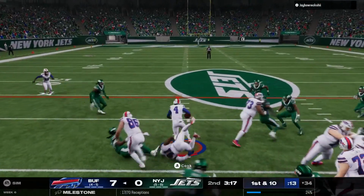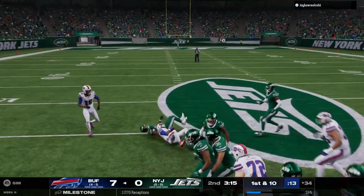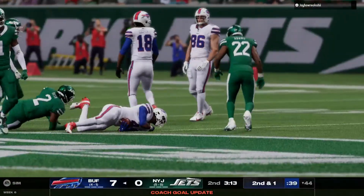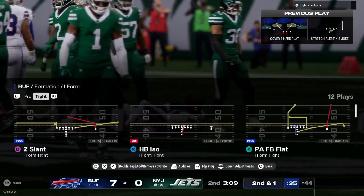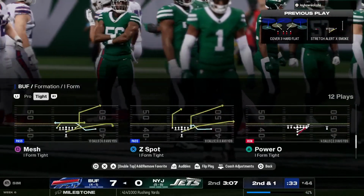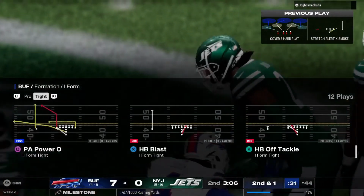Now a give to Cook, running left. And he gets his offense forward to the 44-yard line. Just a little short, but still a 9-yard pickup. That's going to bring up 2nd and 1. Well, that doesn't net a first down.